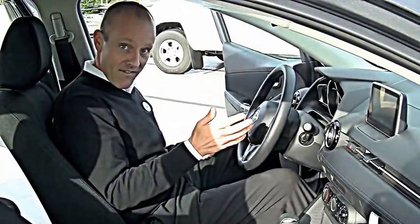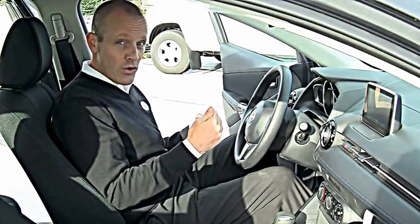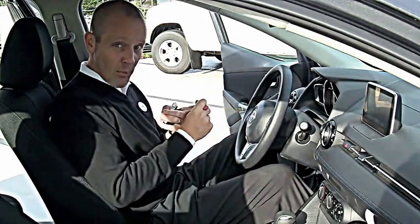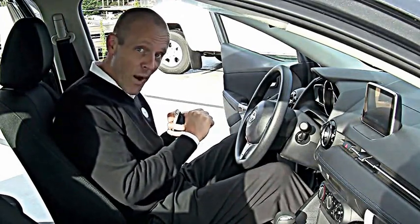But the safety advances are what really jump out at you on this car. This car has forward collision mitigation, and it actually has forward collision prevention. These are features that are only available on upscale versions of upscale cars. There is nothing in this category that's going to have that feature available to you. It's crazy. It has brake assist, electronic brake force distribution. Again, this is all heavyweight stuff.